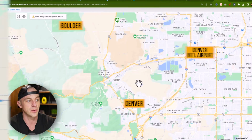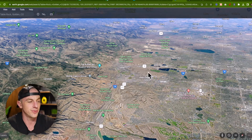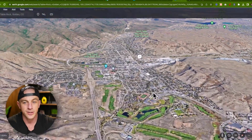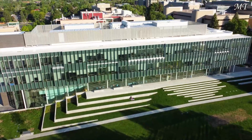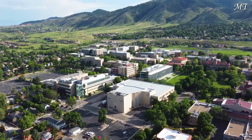So this is a great option for a lot of people. Now, Golden is a historic town. All right, let's come over to Google Maps. Golden is a historic town. It was one of the first mining towns that we had here. It's also a college town. You've got the Colorado School of Mines here for smart kids, right? It's a college town, but it doesn't feel like a college town necessarily, right?